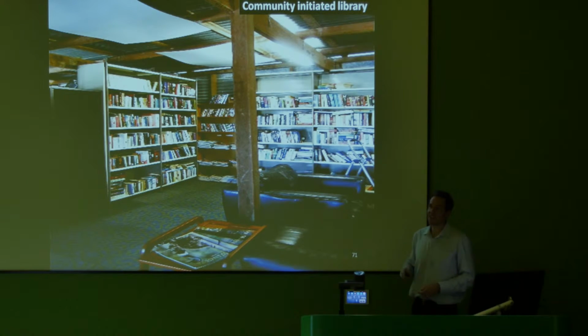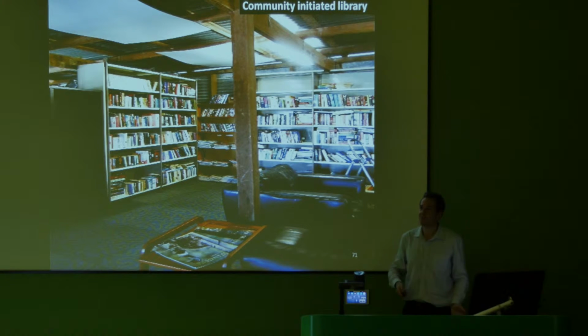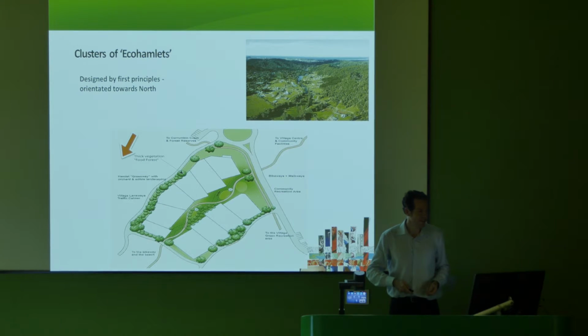This is a community-initiated library. We took the old barn upstairs and just converted it into a library because it wasn't really intended to ever be a library, but it was a spare space that the developer intentionally left for us. And people were tired of having 100 books in their homes, so we've joined them all together. Great idea.